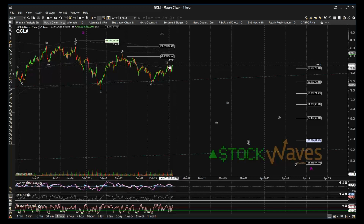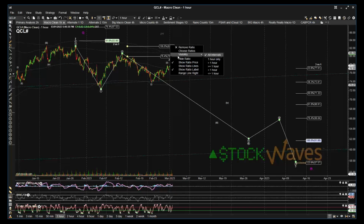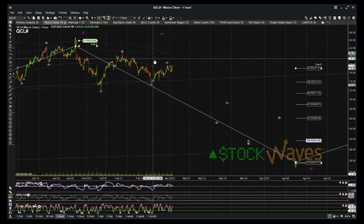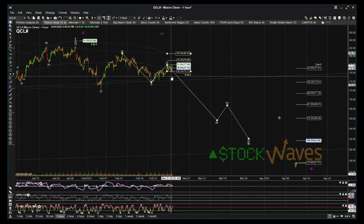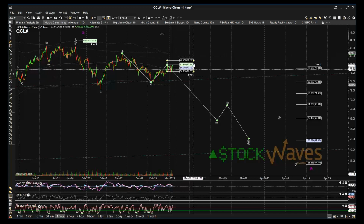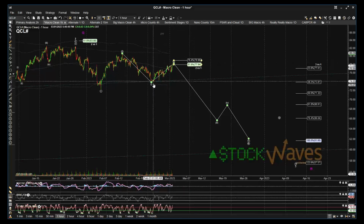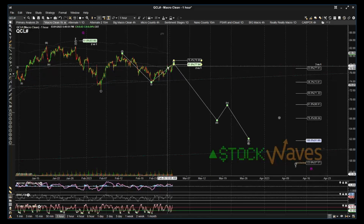So into the resistance zone, we can get rid of these fibs. Get rid of that. We can add a fib here for this wave 2. We are right at the 618 right now. Could be trying to get a little bit higher as an A, B, and 1, 2, 3, 4, 5 waves up as a C wave.